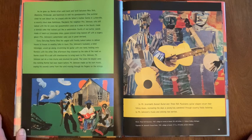In Mr. Jeremiah's Sunset Guitar and Three Folk Musicians, guitar players strummed their folksy blues, recreating the day a young boy wandered through the country fields listening to Mr. Johnson's music and picking ripe berries.